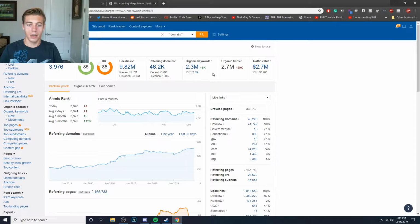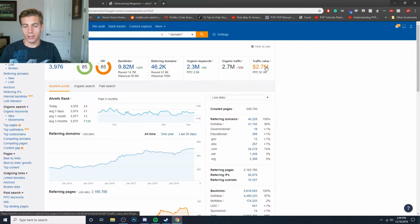Organic traffic, how much traffic's estimated, which Ahrefs says is usually about a third of what a site typically gets. So they're probably getting about 8 million traffic, or if I did the math correctly, 8.1 million traffic per month. Really good. And then the traffic value, which is all based off of PPC ads if you're doing that, which I guess kind of matters, but it doesn't really at the same time. It just shows you the value of the keywords that they rank for.